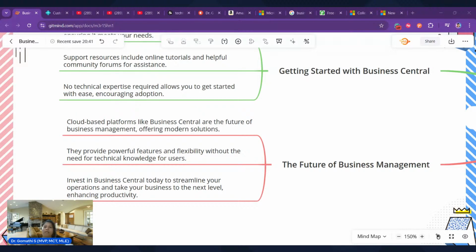Okay, and the payroll management, from a handful of staff to a large team, payroll is handled seamlessly. And consolidated reporting, so owners get a bird's eye view of the entire operation with real time analytics, helping them make informed decisions. So this is what every business owner and business requires, right?